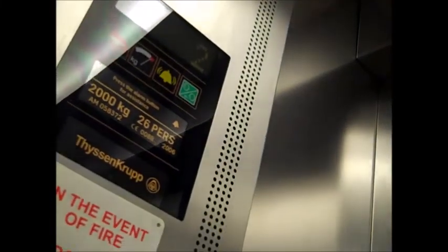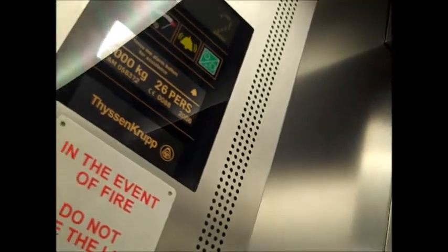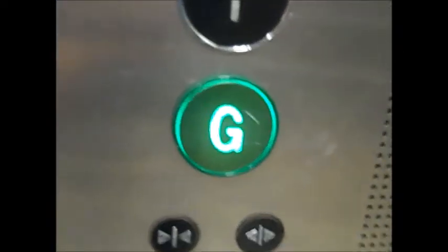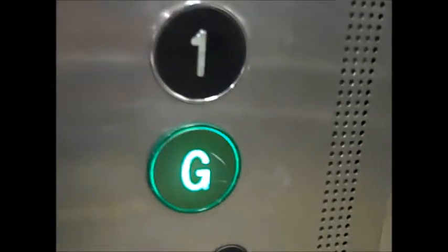Sometimes the door close button's a bit temperamental. Two-speed door. Yeah, Ryan? Ooh, it's really smooth. Whoa, don't, Ian. Cab view. Basic. MRL. Watch this. Watch. Ground floor. I like that voice. Watch the level.